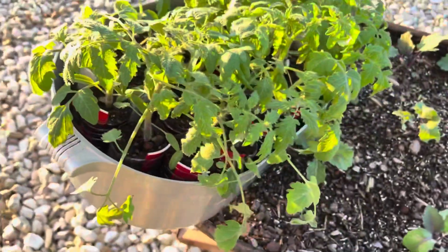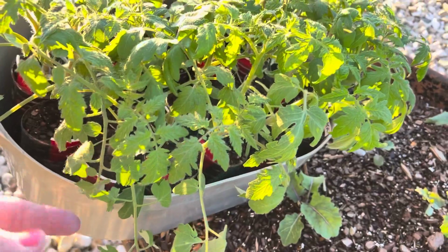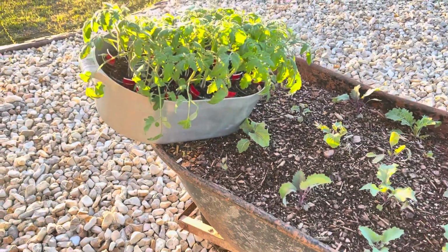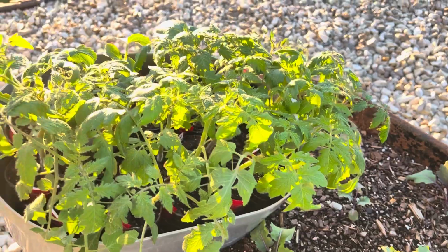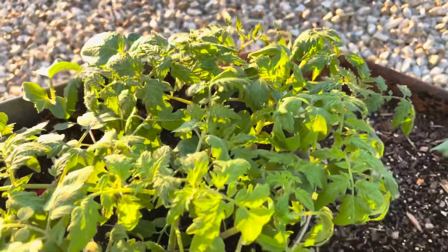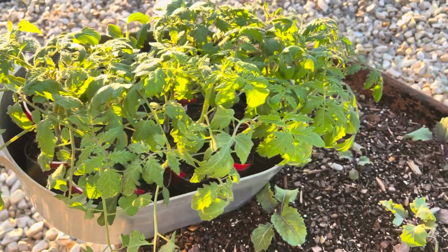I'm hardening off my tomatoes. I have this batch in a big Magnolite pot, and I have the pot sitting up on a wheelbarrow right now out in this evening sun. They've been on my porch all afternoon, and they're doing really good. They seem happy. I try to come by every now and then and check on them, and the wind's been rustling them, and they seem okay.